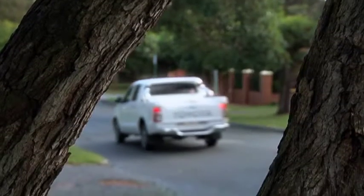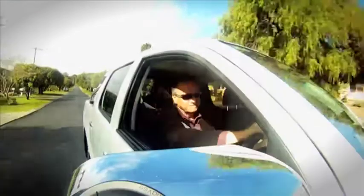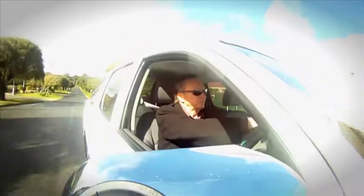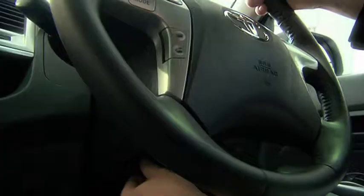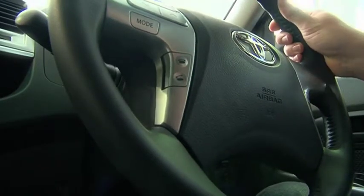a capital G. Hilux may be as tough as nails on the outside, but slide inside and you'll find a comfortable, welcoming and well thought out space. There's a new dashboard, new centre stack with easier operation, new steering wheel with rake adjustment and new audio system.